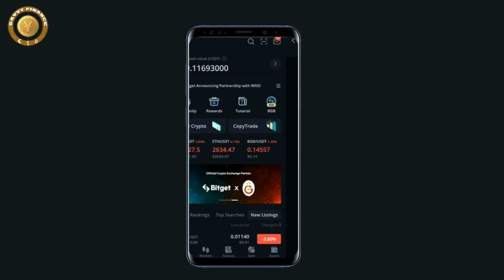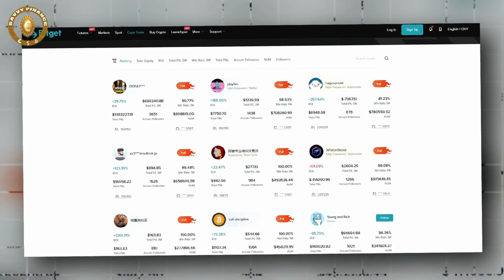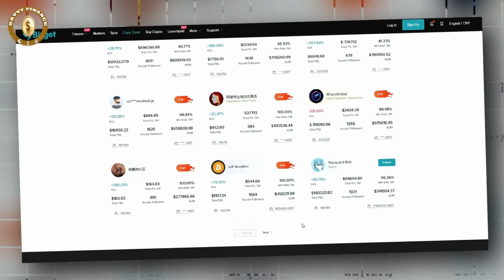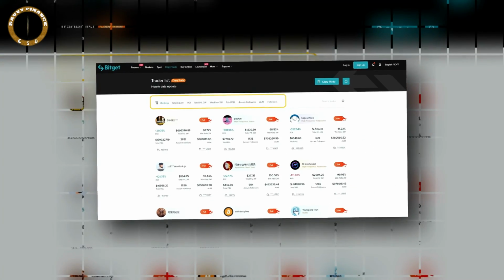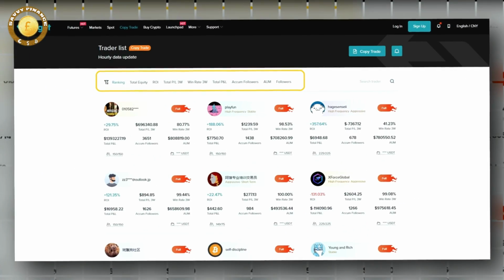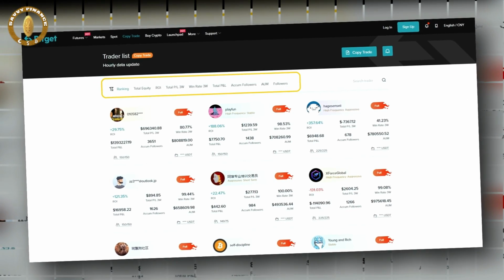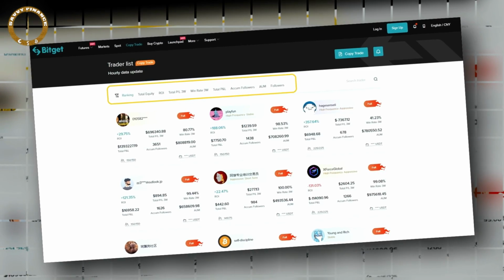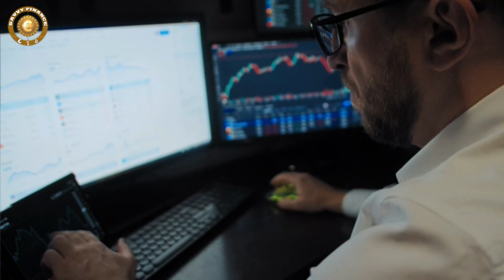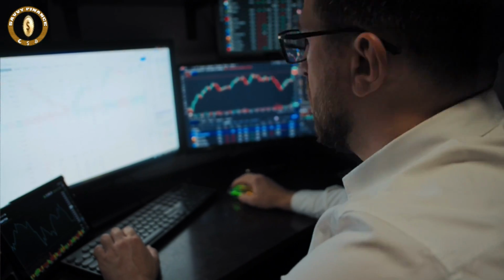The Copy Trading tab on Bitget features the profiles of several professional traders from which you can choose. Before you decide to copy a trader's techniques or not, Bitget will show you all you need to make the important decision. On the first page of the Copy Trading tab, you get a list of the top traders on the platform with their ROI, total profit and loss in a 3-week window, win rate, number of accumulated followers, and their assets under management. These criteria will allow you to ascertain how successful a trader is so you can make the best choice for your portfolio.